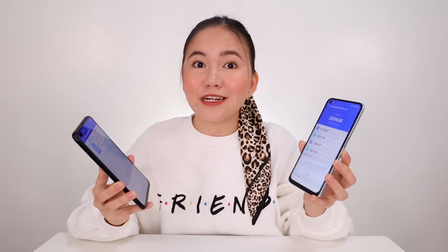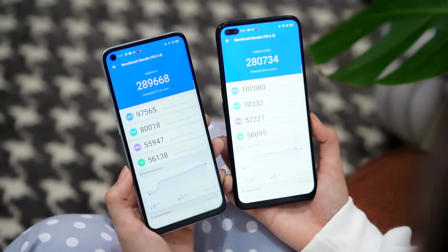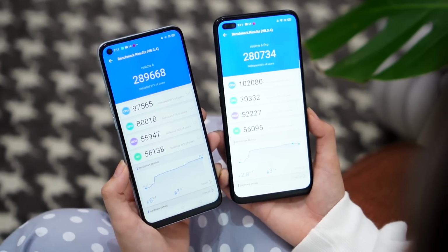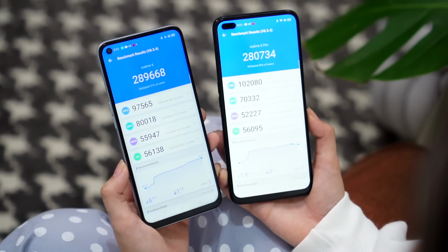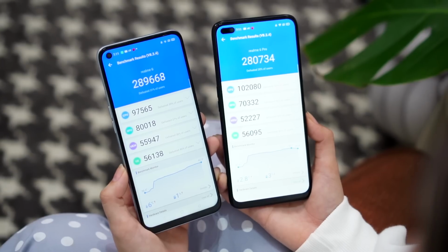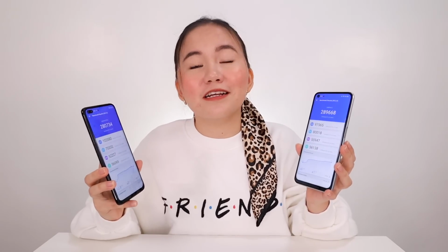And mas mataas actually yung sa Realme 6. For the Realme 6 Pro, it's 280,734. And for the Realme 6, it's 289,668. Which is actually very unexpected, hindi ko alam na magiging ganito yung kanilang results.